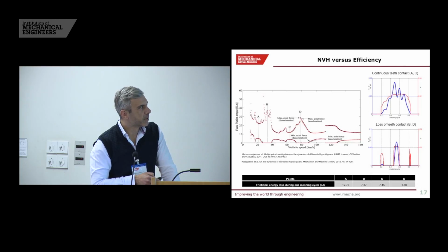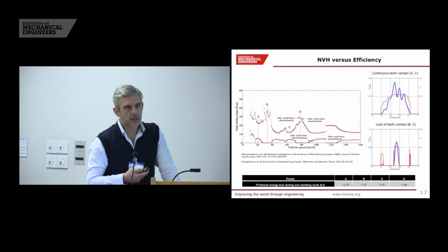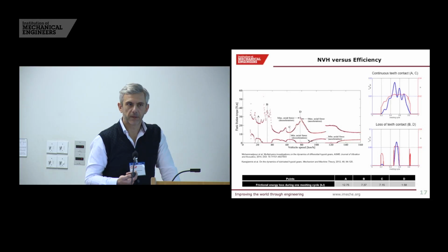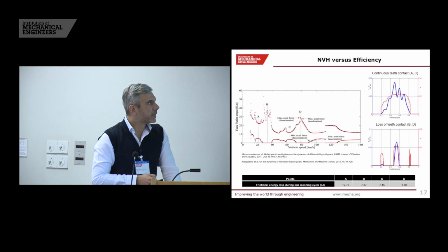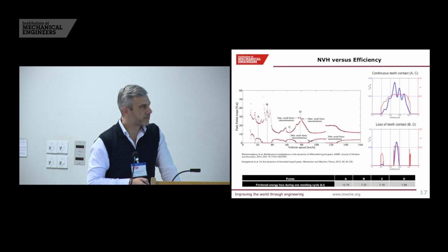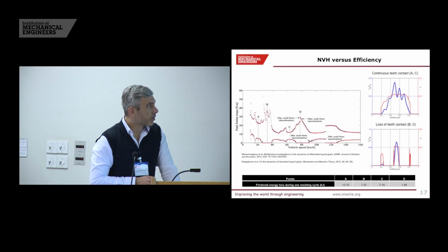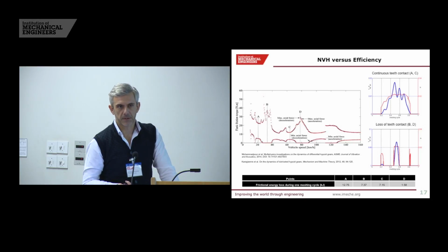The answer is here. We have continuous teeth contact before the resonance, and we have interruptions, loss of teeth contact during resonance, as you can see here in those gaps, for considerable amounts of the meshing cycle. Now this is leading to some kind of paradox, a contradictory observation here, which is telling us something about noise vibration enhancement versus efficiency. That we always need a certain amount of friction because friction is acting as a damping mechanism in the system essentially.